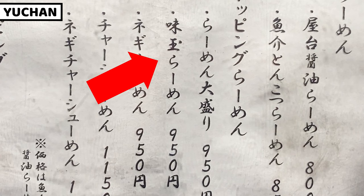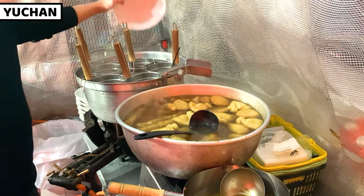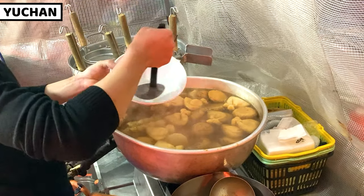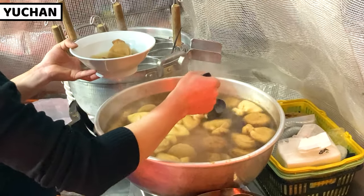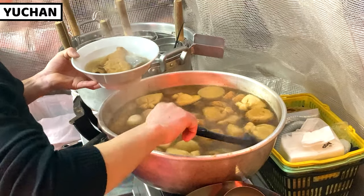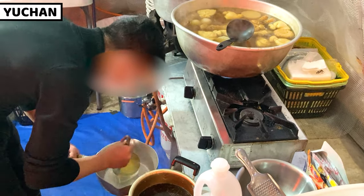And today, I'll take ajitama shoyu ramen, soy sauce ramen with seasoned egg. And also, I'll take some oden, which are these, pointed by arrows. This is oden. Many types of ingredients are being simmered in the big pot. A shop staff is going to prepare my oden. Let's see it for a while. This is oden. I'll share it later. Then the shop staff is going to prepare my ramen. Let's keep watching for now.